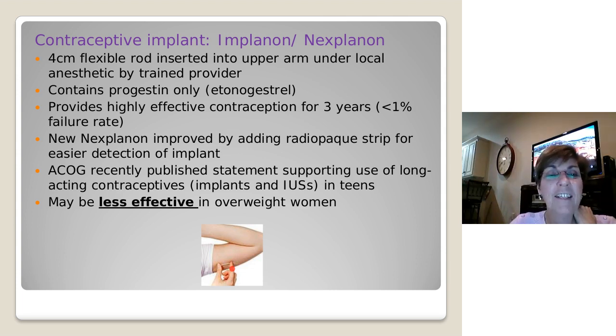So now you can. ACOG recently published a statement supporting the use of these in teenagers, and it may be less effective in overweight women. There's not a certain weight where it says you can't use it anymore. But if you had a patient that's probably 300 pounds, it's not going to be as effective. Yes, Nexplanon is the one with the radio opaque strip.